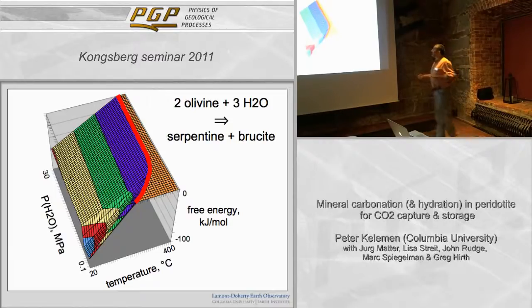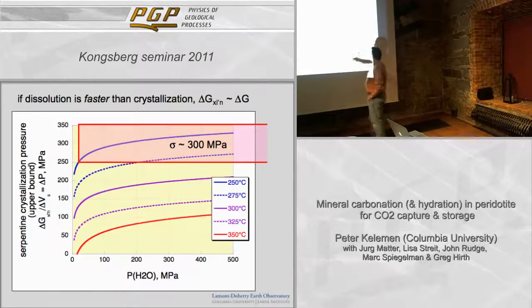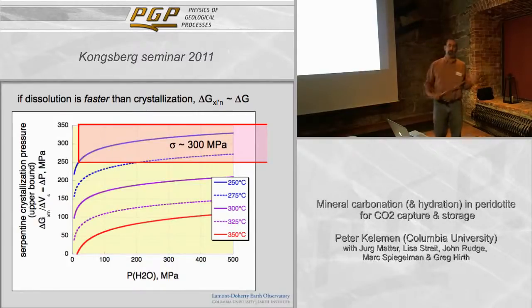Here's the free energy surface for the olivine plus water going to serpentine plus brucite reaction. Temperature, pressure, free energy. Here's the equilibrium phase boundary. So of course the driving force for crystallization at the equilibrium boundary is 0. It increases outwards, and it's mostly a function of temperature. So if the temperatures are lower than about 275 degrees centigrade, and the partial pressure of water is more than a couple of hundred bars, then we can expect that the maximum possible overpressure might be on the order of 300 MPa, or 3 kilobars for those of you who are as old as me.